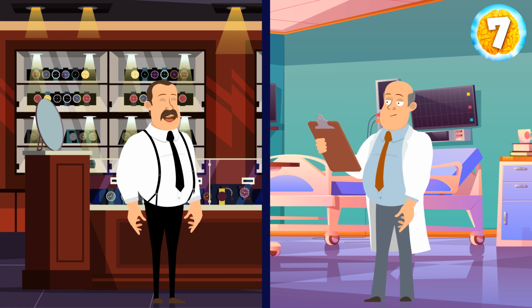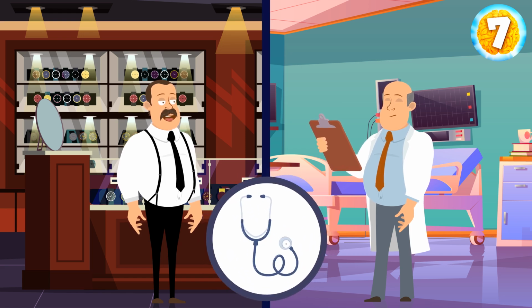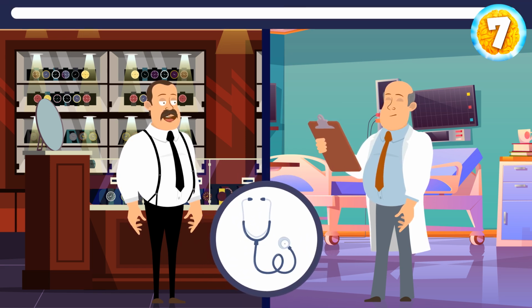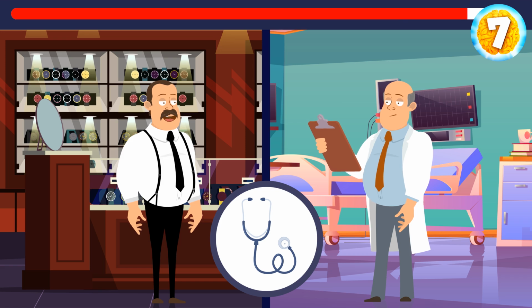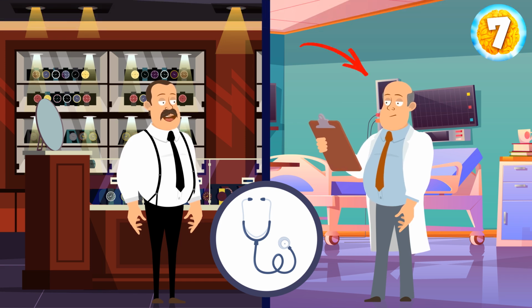Okay, here's another task for you to test your observation skills. I'll show you 2 people and some items. Your task is to guess which person the item belongs to. Let's start off easy. What about this stethoscope? Well, it should definitely belong to this doctor on the right.